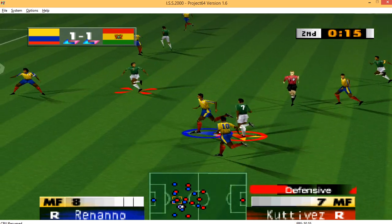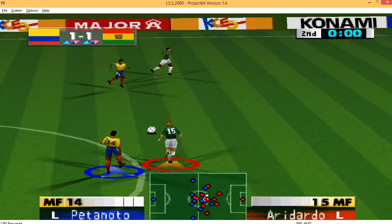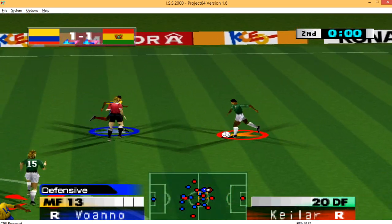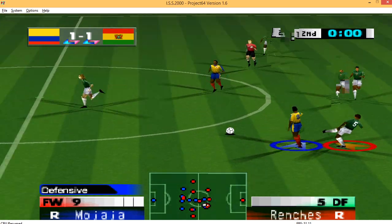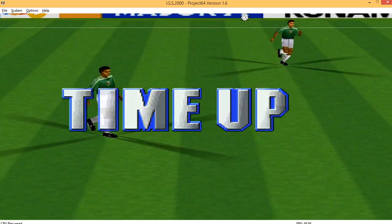Now we're into injury time. To the left. Number 13. That's nicely played. That was predictable. To the right. Number 2. Play on, says the ref. And it's all over. The game ends in a draw.